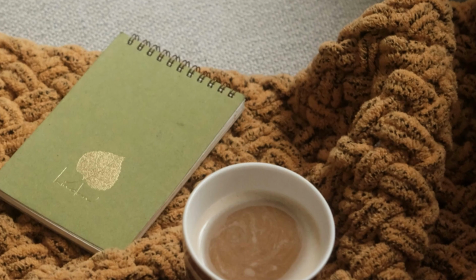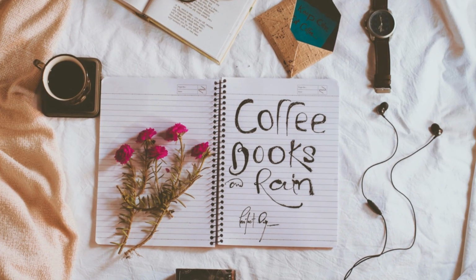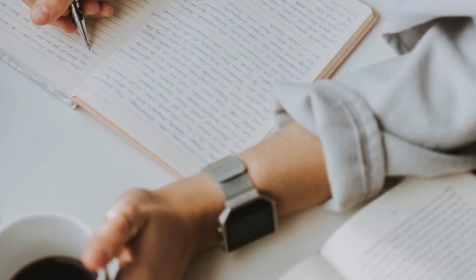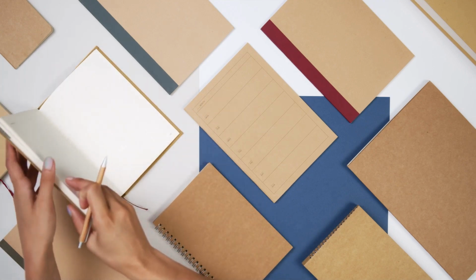They foster a sense of connection, a tactile experience that digital tools often lack. They help us slow down, think, and reflect. They are a canvas for our thoughts, a sanctuary for our ideas. Notebooks today are more than just paper and binding. They are a symbol of creativity, learning, and progress.